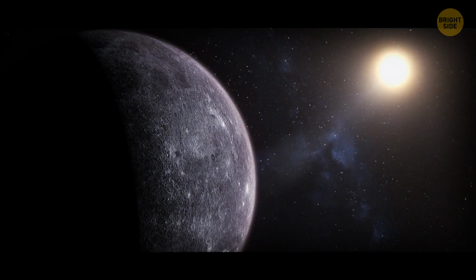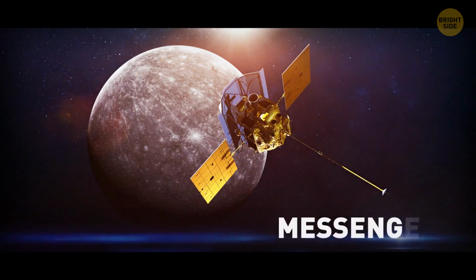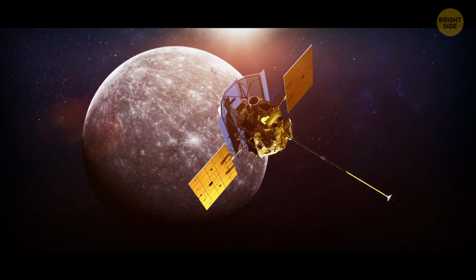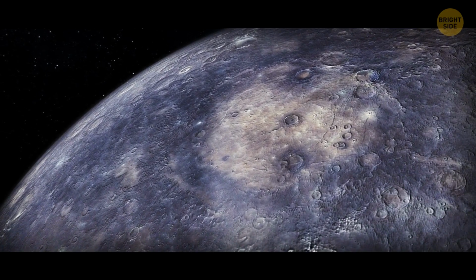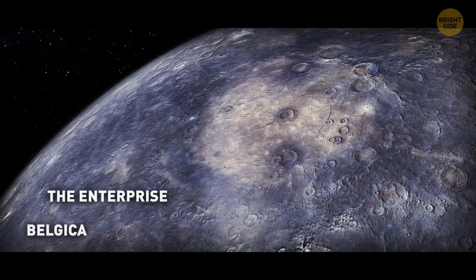Mercury's Great Valley makes the Grand Canyon look like a tiny pothole. NASA's Messenger spacecraft was the first to snap some photos of this massive formation. The valley's surrounded by 2 giant somethings, the Enterprise and Belgica, whatever that means.